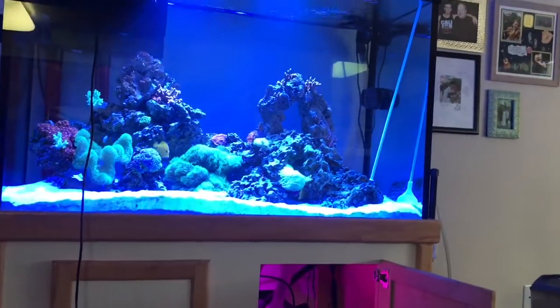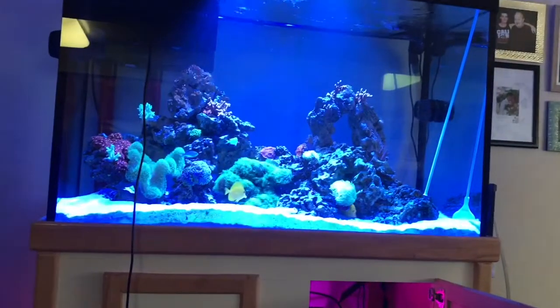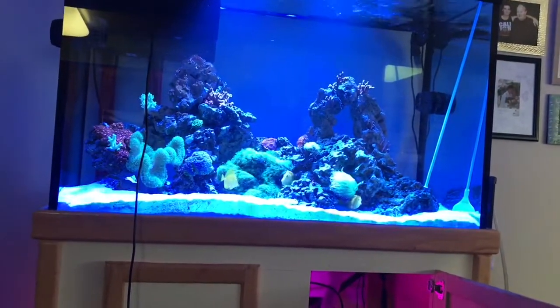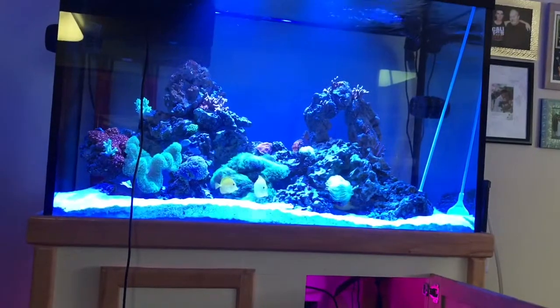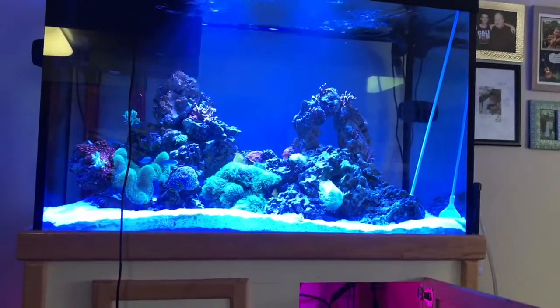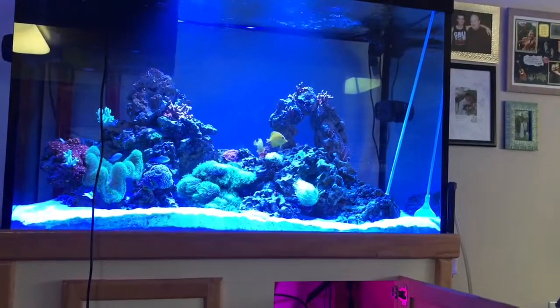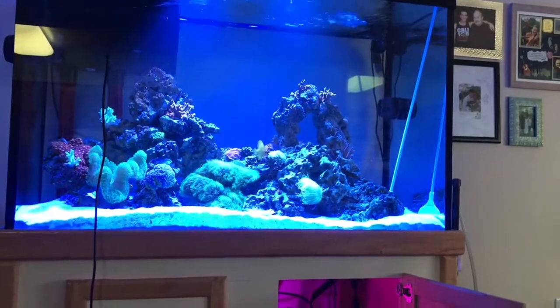I put the algae scraper in there so that they would all hide and keep to themselves. I'm gonna turn the lights off, add him in, and hopefully everything works out. I'll make an updated video after that. I kind of expect some pecking order.